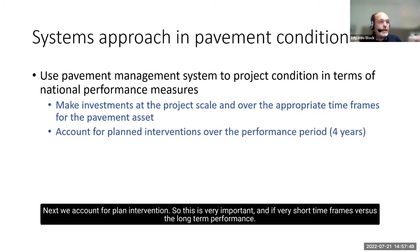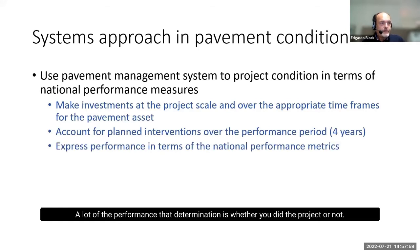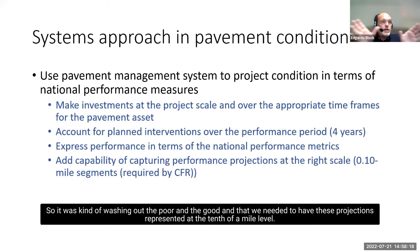Next, we account for planned intervention. This is very important in very short time frames versus the long-term performance. A lot of the performance determination is whether you did the project or not. And then the big work was expressing the performance in terms of the national performance metrics, which then allows you to calculate the measures. But the metrics is the way that they really relate. And then get the prediction at the right scale. We found that the segments were too long, so it was washing out the poor and the good. And we needed to have these projections represented at the tenth of a mile level.